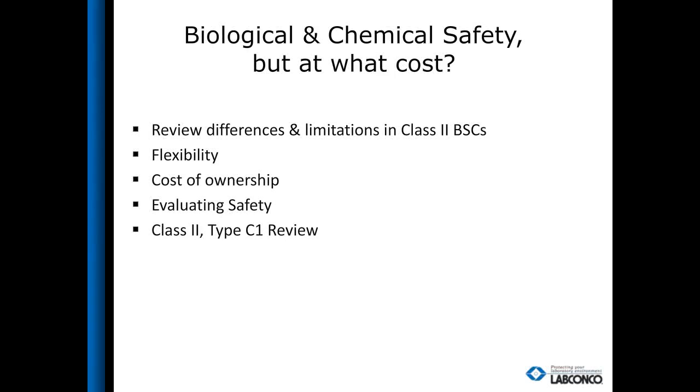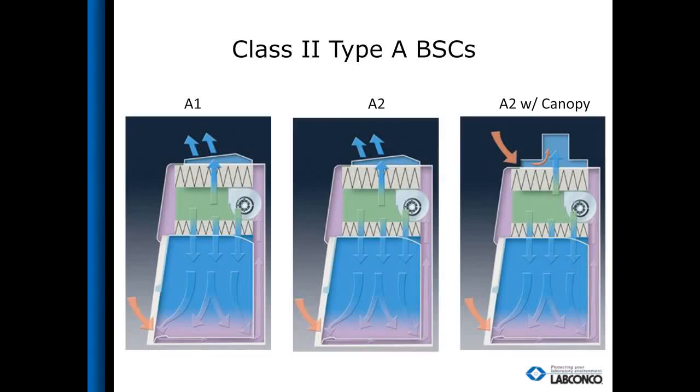Next, we're going to talk about biological safety. And the purpose of much of this material is actually going to be biological safety or contaminated combined with chemical safety, because that's where the biggest advances and movement of the industry is going. We're going to look at the differences between the different Class II biosafety cabinets specifically, and then overall how laboratories can move to a more flexible design to reduce cost of ownership and in some cases increase safety.